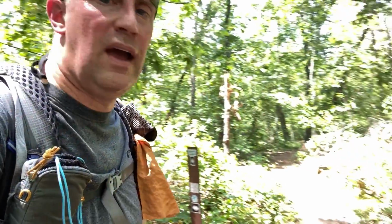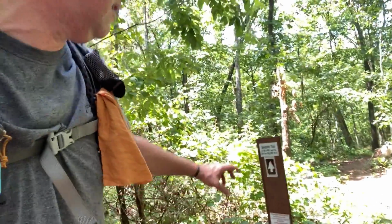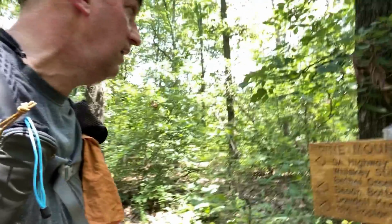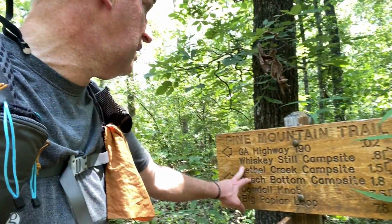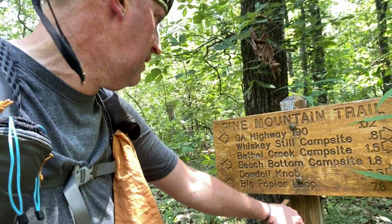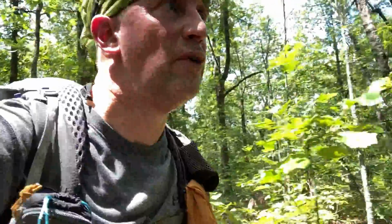Rough climb. Came up about 2 miles in a climb, and it looks like I'm at the Sawtooth Trail Junction, and behind me is 190. I've been down there. Beach Bottom Campsite 1.8. That's where I'm heading tonight. If I don't pass out from the heat, it's well into the 90s. I can tell because my head's starting to spin a little bit. I'm fine. The wind is keeping me nice and cool. I wish I could come to a waterfall and put this headband on something. But it looks like I'm hitting the road right now.